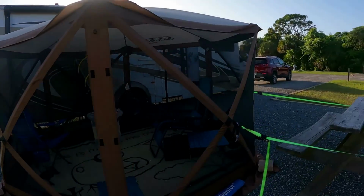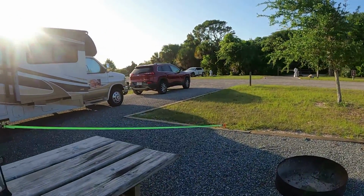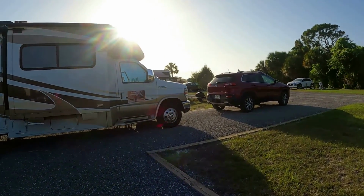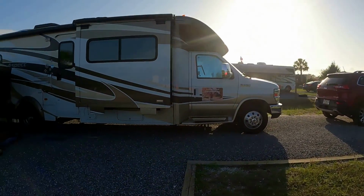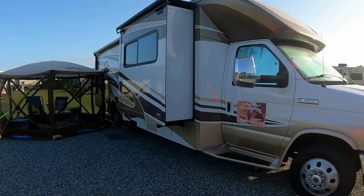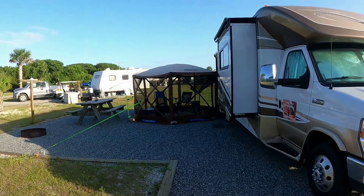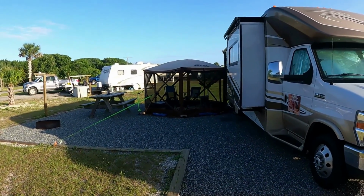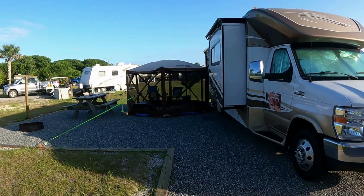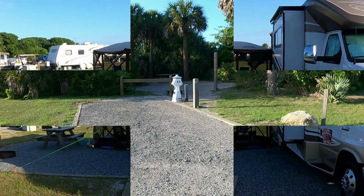But I've been pretty happy with the site. The plus side of this part of the campground, the riverside, is that you've got a lot more space between you and your neighbors. It is less windy, but yep, you're not right on the water. It's not too hard to walk up to the Atlantic though. So there you go. That's my campsite.